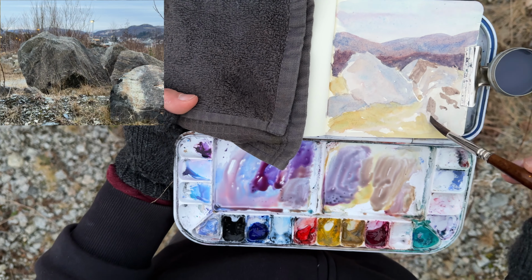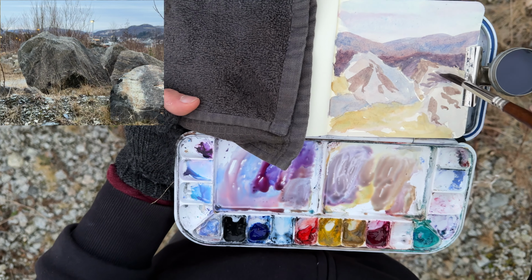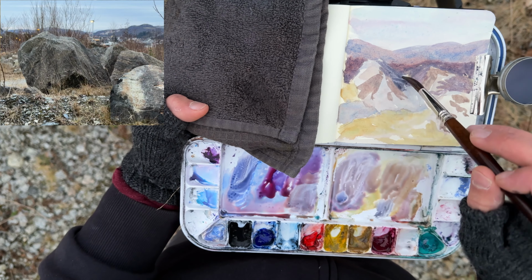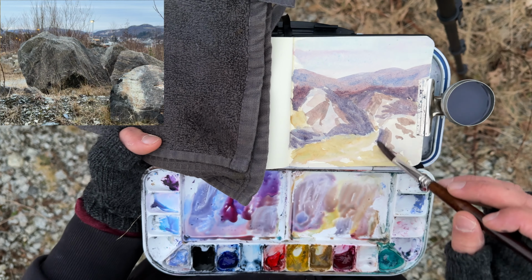And I don't mean like I'm doing right now, that I started first with the light color for the sky and then I'm going to the mid-tones and carefully adding the textures of the rocks. That's not subtlety, that is strategy on how to paint something.